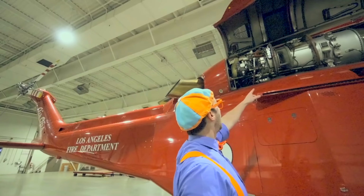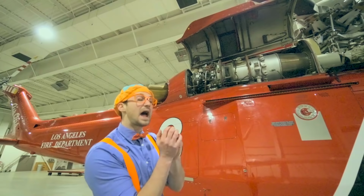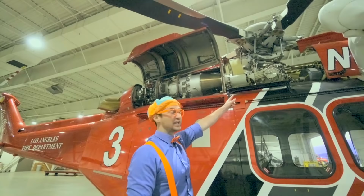Wait a second, I just said jet engine. Yeah, look! That's the jet engine. There's two of them on this helicopter. One on this side and one on the other. This is where it produces all of its power. And one of the places that it uses its power is the transmission. Whoa! That is so cool looking up there.